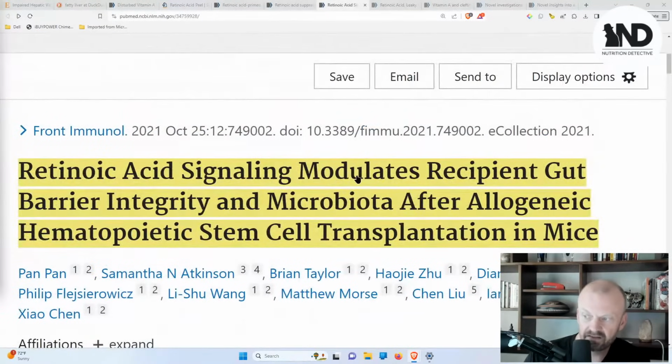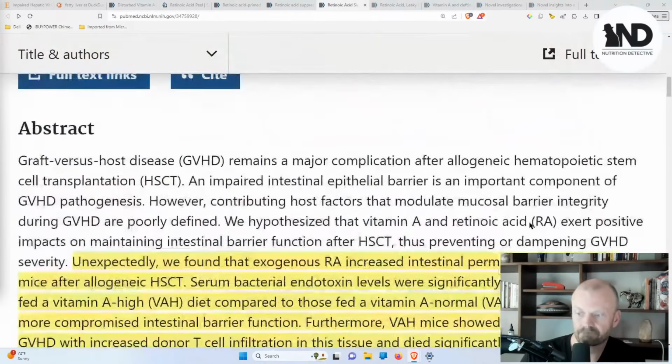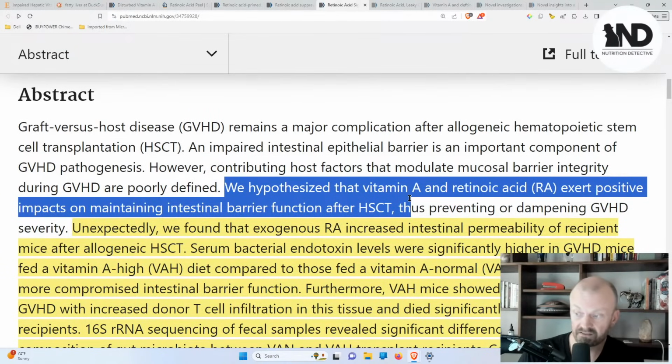So let's go over this one. Retinoic acid signaling modulates, as in controls, recipient gut barrier integrity. Hey, intestinal permeability. And microbiota. Hey, gut biome. After allogeneic hematopoietic, this is to make red blood cells, stem cell transplantation in mice. Now, this is what they thought first. We hypothesized that vitamin A and retinoic acid exert positive impacts on maintaining intestinal barrier function after hematopoietic stem cell transplantation, HSCT, thus preventing or dampening GVHD, graft versus host disease severity.